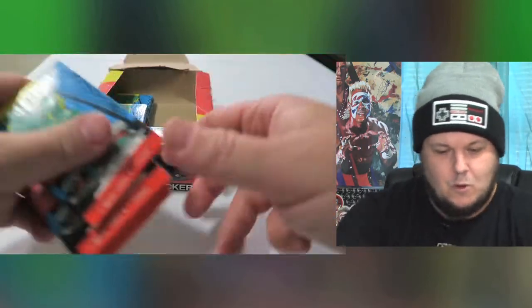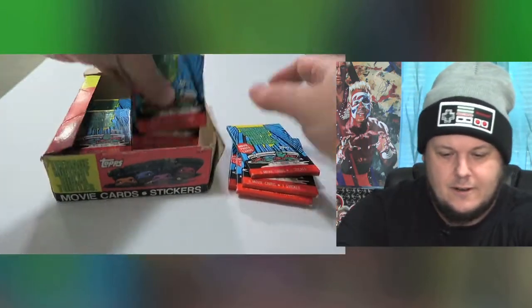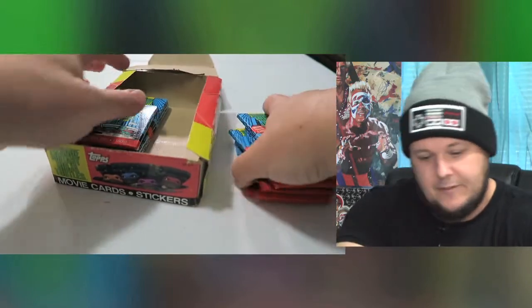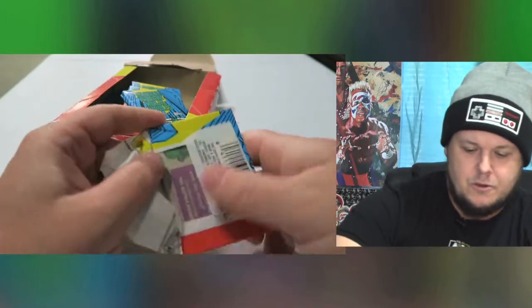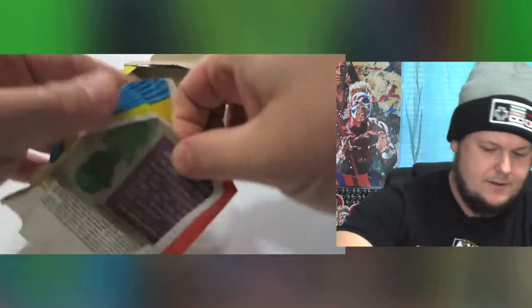See, we still got quite a few packs. 4, 5, 6, 7. We have at least 12 packs left out of 32, two that we're gonna unwrap today.